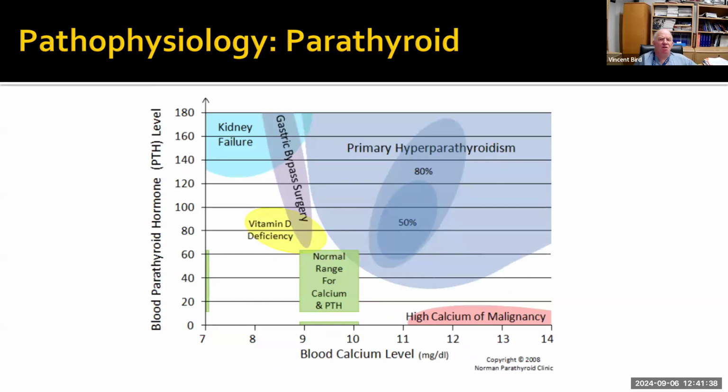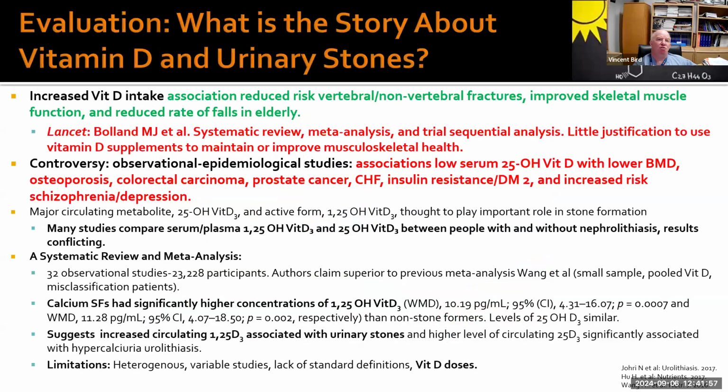And as you can see, for the diagnosis of primary hyperparathyroidism, even though the 50 and 80% ranges are a little bit more confined, there's actually a wide range of lab values where patients can be diagnosed with hyperparathyroidism. Some quick information about vitamin D.